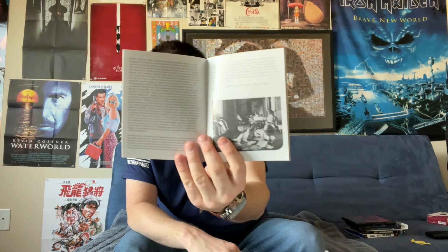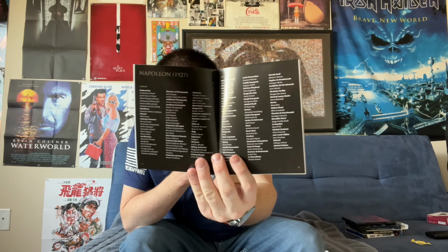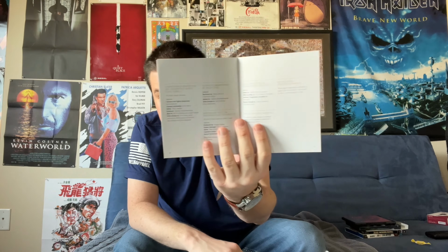Back cover. Inside of the slipcover is largely the same. Now, my case was slightly damaged when I received this, unfortunately. It does come with a fairly thick booklet here. Here's a list of the cast and crew. As always, I'm not going to go through and show off every single page in here, but there is some nice stuff to look at.